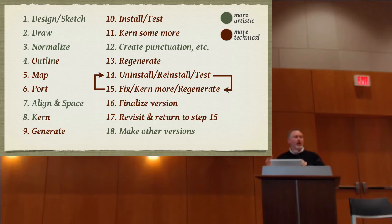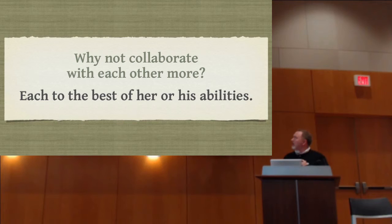So I propose to everybody here that if you're interested in building your own fonts and you skew more to the artistic side, maybe you would want to collaborate with someone who needs some help in making their typeface or their design look really pretty. They might be a more technical person who could help you with actually taking that beautiful artwork and cobbling it into a working font, or an entire family of working fonts, or eight families of working fonts, or whatnot, depending on how crazy you want to go with it.